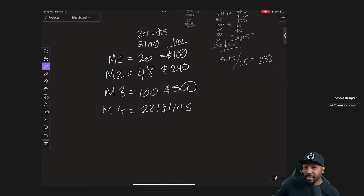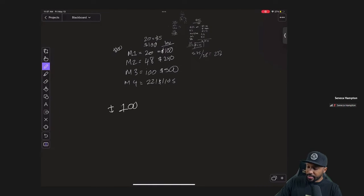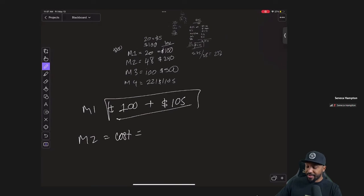You don't have a lot of money. And so you start this business thinking, I'm going to create this cash flow machine, or I'm going to create this passive business. And now you started off with $100 here. In month 1, it cost you $100, and you made $105. Well, now M2 costs $240. You only have $205. So now you're like, I got to throw in $35, right? You throw in $35.